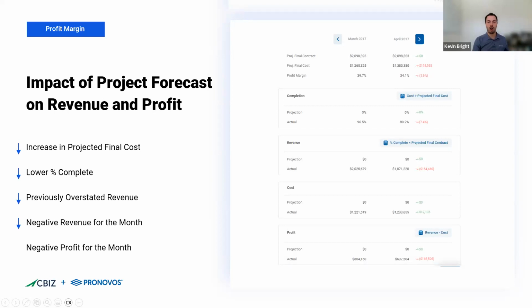So remember, our percent complete is job cost divided by projected final cost. So if I increase my projected final cost, the denominator in that equation, my percent complete goes down. And I can see that here, right? In March, I had a 96.5% complete. And then in April, with my new projected final cost, it goes down to 89.2%. So this creates a problem because I recognize my revenue by percent complete. So in March, when I said I was 96.5% complete, I overstated my revenue, which means in April, I need to record a negative revenue.